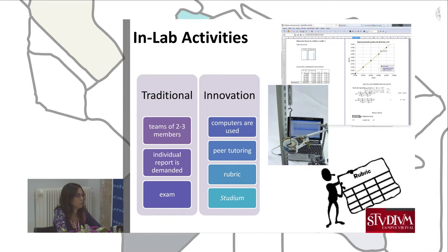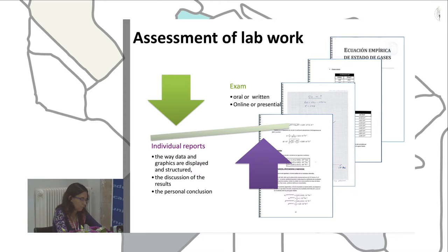First of all, computers are widely used, starting from the data acquisition, as you can see here in a glimpse. It's very much used in the general physics lab in the first course. But computers are also really helpful for data treatment. In addition, we implemented peer tutoring and also peer evaluation for higher courses. And this was done through the implementation of a rubric. However, unfortunately, I don't have time to comment in more detail about this.